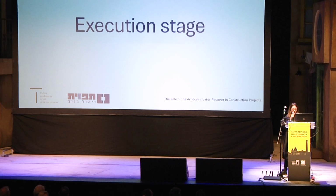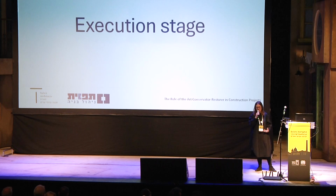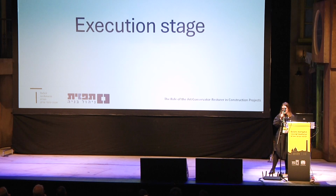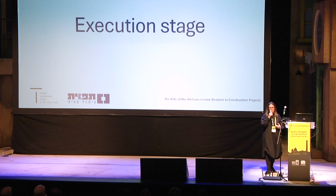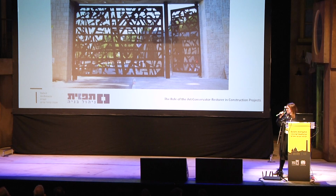Now I know I have to finish very soon. Just a few more words about the second stage of the process, the execution stage. So how can we help during the works on site? There are two ways to achieve good quality of works and to make sure that all the things that we wrote in the program are implemented during the works. Either we take responsibility and lead the works, or we do it ourselves, or we supervise the works. And these are some examples from Israel.